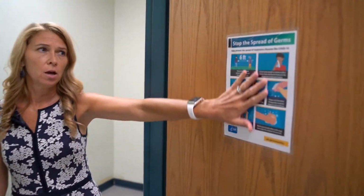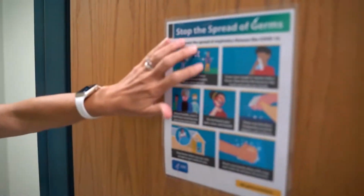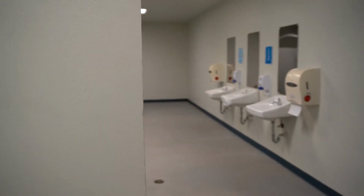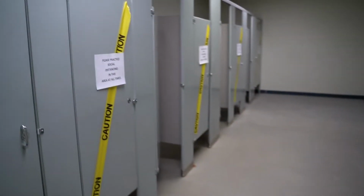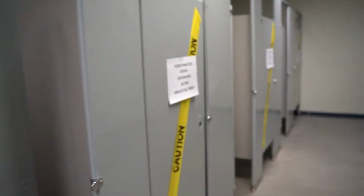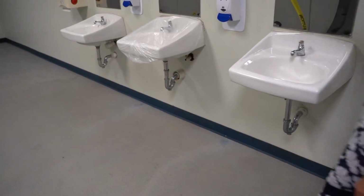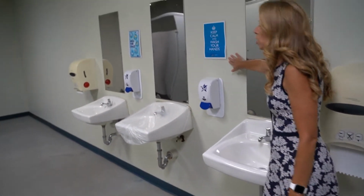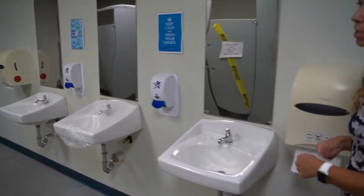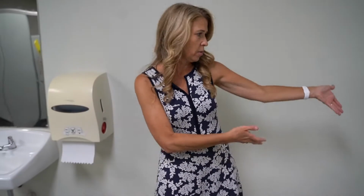This is one of our restrooms. Every restroom, again, has the sign about stopping the spread of germs, be sure and wash your hands. When you enter the restroom, you can see that we have social distance as far as using every other stall, and those are all marked off, as well as the sink area, which is every other sink. And then we have signs posted about washing your hands.